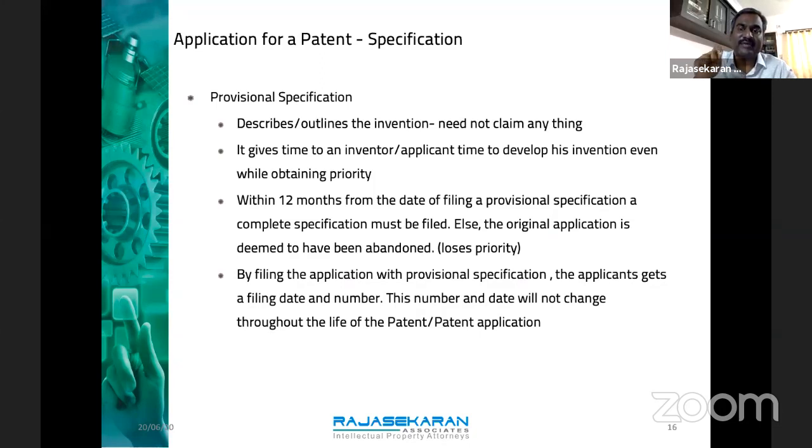Okay. Generally, I advise using provisional specification for individual applicants. You don't lose anything, and you still have time. Let's say sometimes what happens is you may have to present a paper in an international conference. So before doing it, you can apply for an application along with the provisional specification and go ahead and present your paper wherever you want, or send it for publication to a journal. The number and date will not change throughout the life of a patent or a patent application.